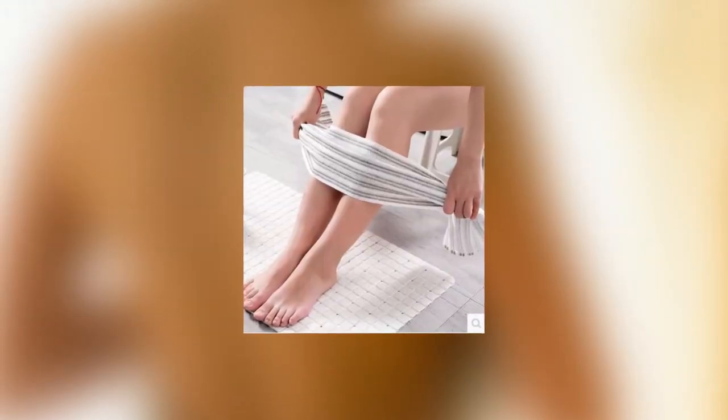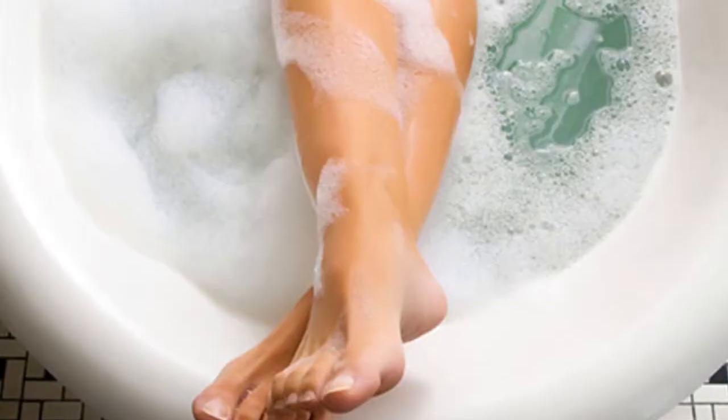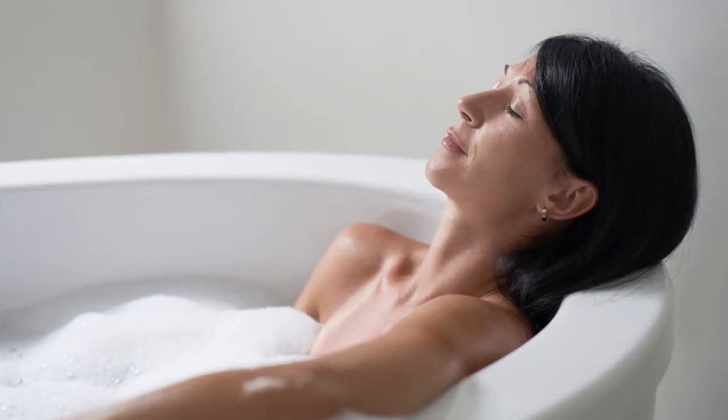Over the next week, try to keep the area clean and dry. While a shower or bath should be enough, you can also take a daily sitz bath. According to Harvard Health, taking a warm bath for 20 minutes after every bowel movement will be most effective. Adding some salts to the bath can provide further relief by reducing pain.